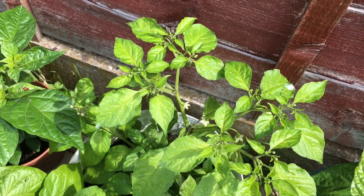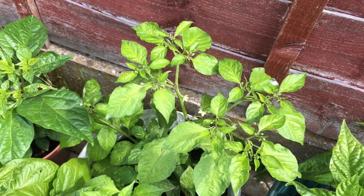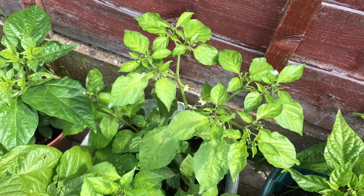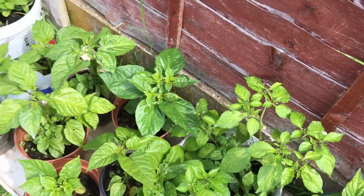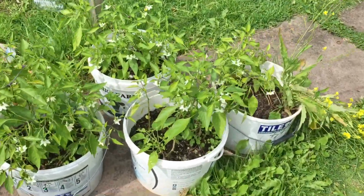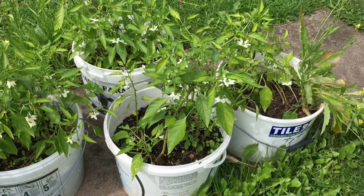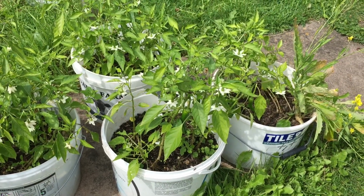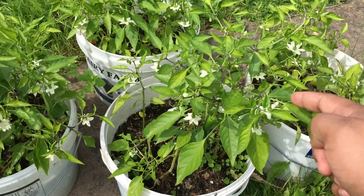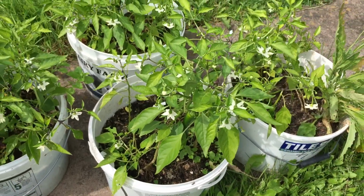So with the chili trees and with the tomato plants, they're all self-pollinating plants. If you have them in a greenhouse like we do with some of them, all you need to do is go up to them and give them a little shake, and they will get pollinated.